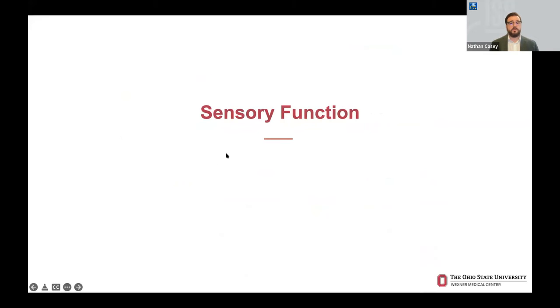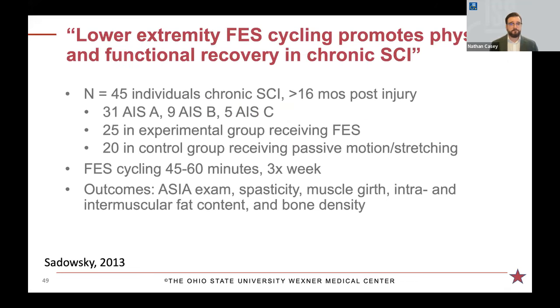Last thing we're going to jump into is sensory function. And this is obviously important for a couple different reasons. If an individual has maintained sensory function on their seated surface, that can almost be a built-in timer for pressure relief, but it can also help with protective sensation, helping to identify if somebody's had a bump or a burn or something like that on an area below the level of their injury.